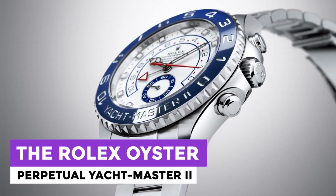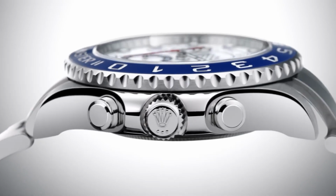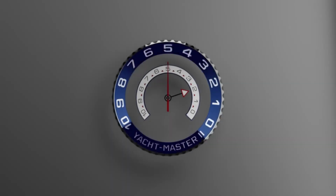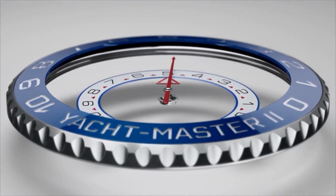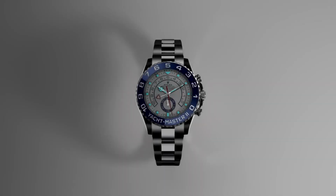Next is the Rolex Oyster Perpetual Yacht-Master II. It is a one-of-a-kind chronograph that is purpose-built for the precise timing of the start of a regatta. The Yacht-Master II has a highly unique feature, a countdown timer that can be set for a duration of 1 to 10 minutes, allowing skippers to perfectly time their starts on the water.